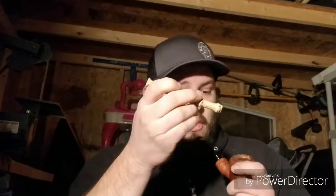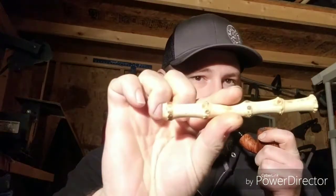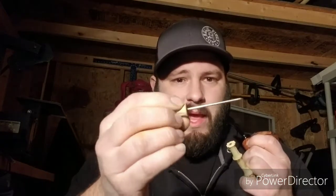So anyway, this was actually the first thing I smoked out of this pipe, and I figured it's only fitting to smoke the second thing out of it, using my little self-made pipe check tool.